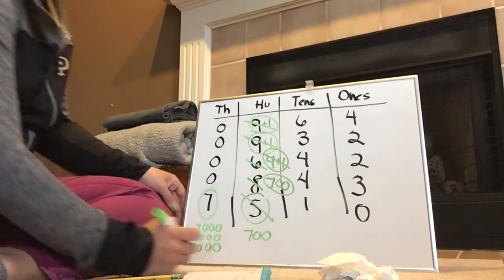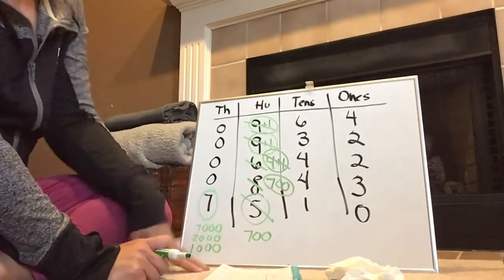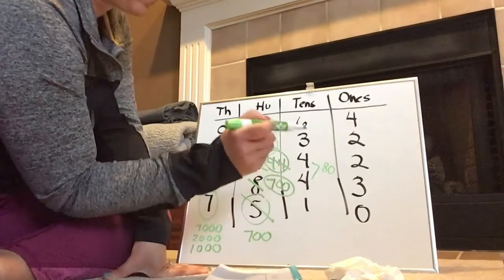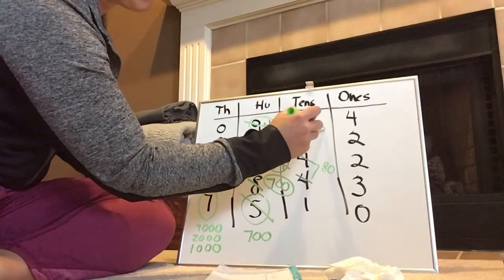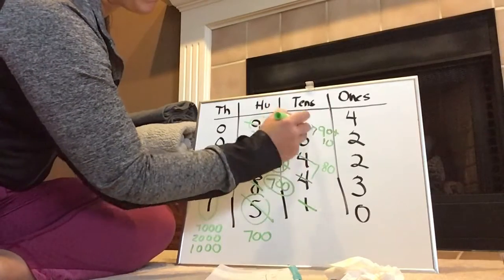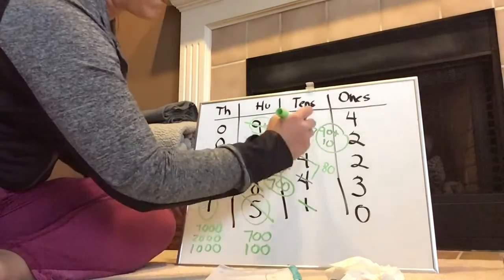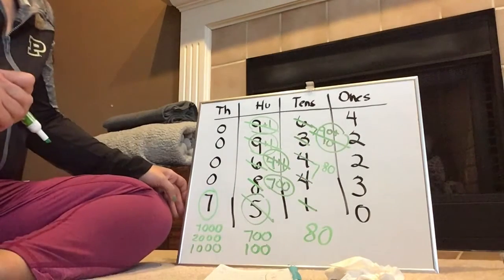And now I'm ready to move over to my tens column. See what I see? Yep, you're right. Another doubles. 40 plus 40 is 80. 60 and 30 is 90. And 90 plus 10 is another 100. I can move that 100 over to the hundreds column. Now I have 80, and that 80 remains in my tens column.